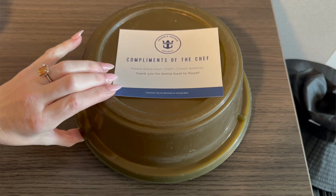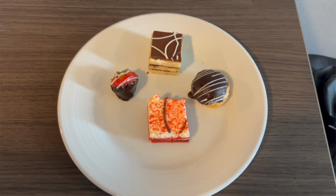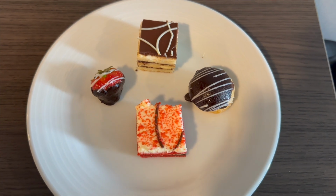That day when we got back to our room, we did have a compliments of the chef little snack tray waiting for us, since we are Emerald status as of that cruise. So it had some little puff pastries, chocolate covered strawberries, things like that, which is always nice to come back to.